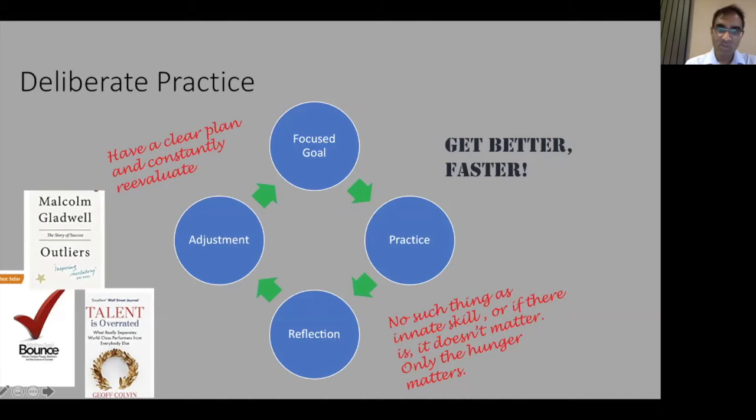And then you want to follow a sort of cycle like this, where you have a focused goal. You're then going to work on, practice that technique. You're going to reflect on how that went, what you can do better. You're going to make that adjustment. And then the cycle continues. And having this clear plan and constantly reevaluating is key.